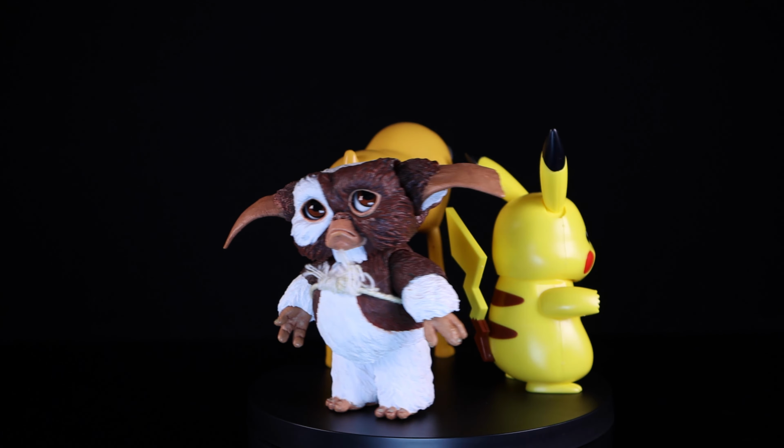So with the first figure I wanted to talk about, or actually the first two figures I wanted to talk about, is the Sentinel SPDR and Peter B.